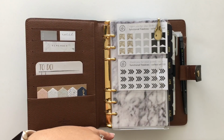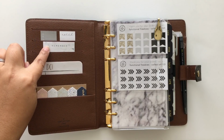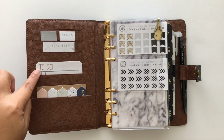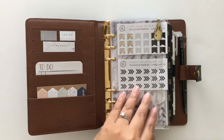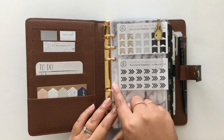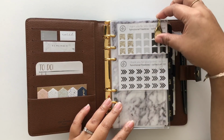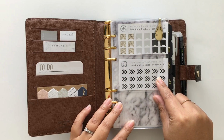I'll link all the shops below of where I got this stuff, but these are from a Kaiser Craft sticky note set. This is from the Target Dollar Spot. It's old, they don't have it anymore. This is from the Target Dollar Spot, and I just said I got this either from Goodwill or Amazon, and it's Daytimer brand. This is the Ollie clip in gold.